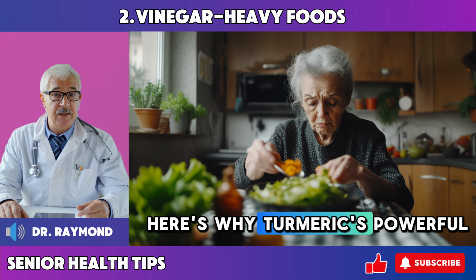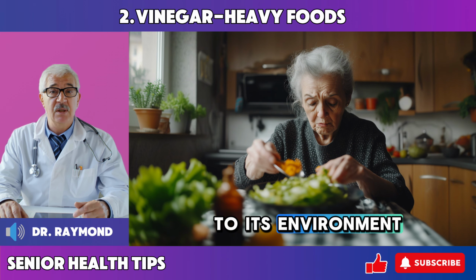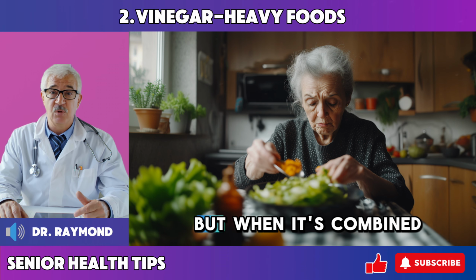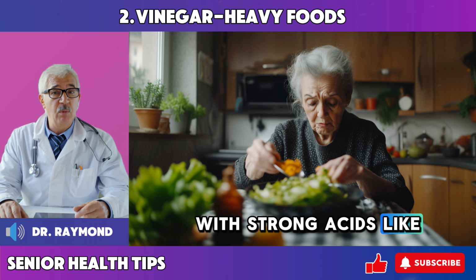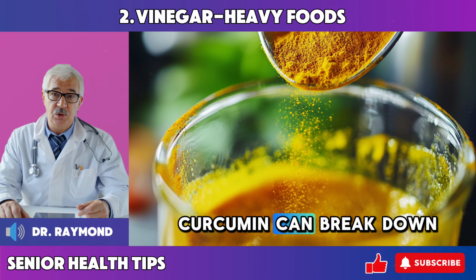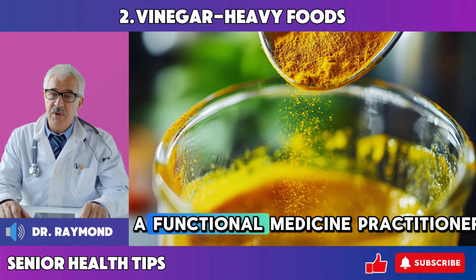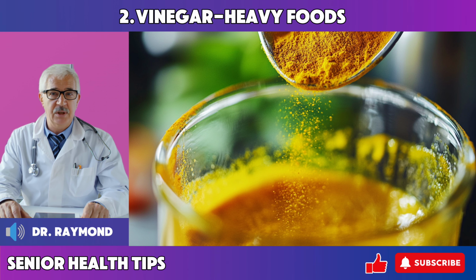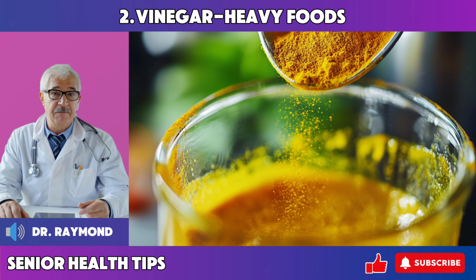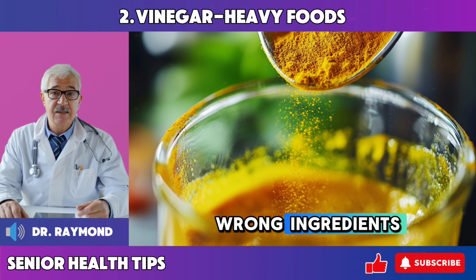Here's why. Turmeric's powerful compound, curcumin, is extremely sensitive to its environment. It needs stability to survive the digestive journey and reach the bloodstream. But when it's combined with strong acids, like vinegar, especially white vinegar or vinegar-based sauces, curcumin can break down before your body even has a chance to use it. Dr. Lauren Myers, a functional medicine practitioner, explains, "Acidic environments can destabilize curcumin, reducing its bioavailability. The benefits are still there, but they can be lost if paired with the wrong ingredients."